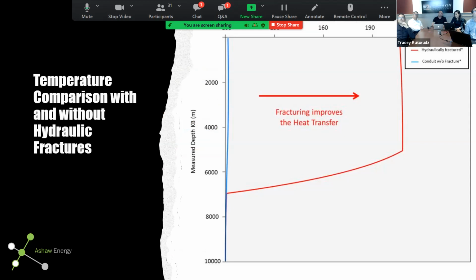For a single well, the temperature profile is compared here for a well with and without hydraulic fracture. In the blue line, we can see without hydraulic fracture, and the red line shows with hydraulic fracture. And we can see how fracturing improves the heat transfer.